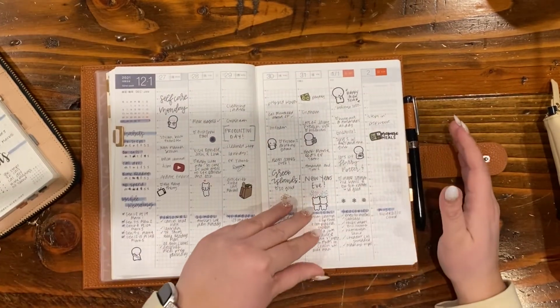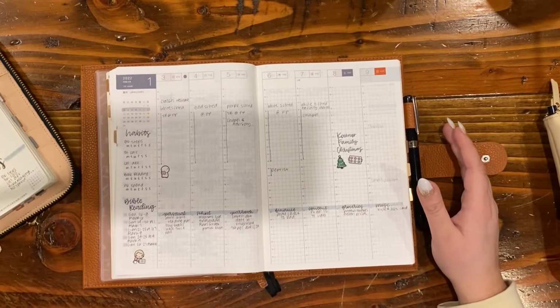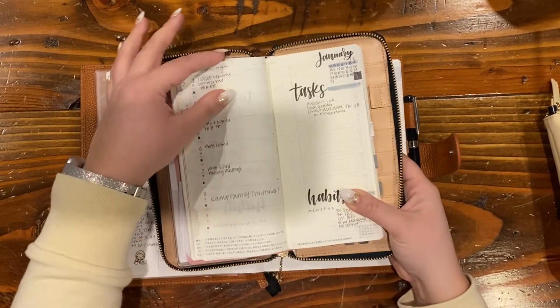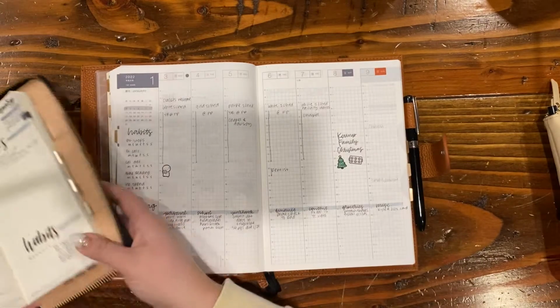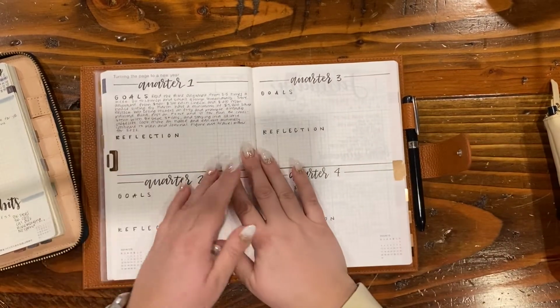All right, and then here's just this current week set up a little bit in my Cousin, and then my current week in my Hobonichi Weeks. Okay, love it. All right, so then moving over to my quarterly goals.